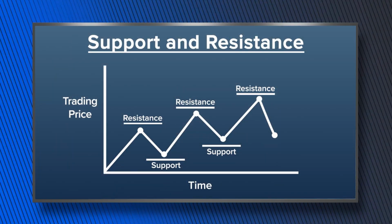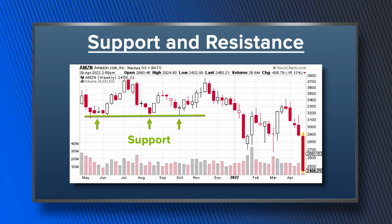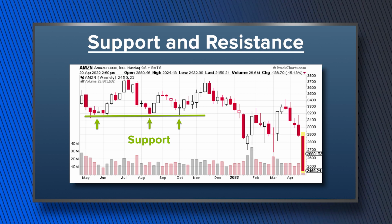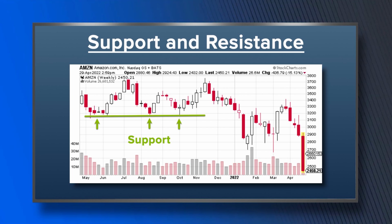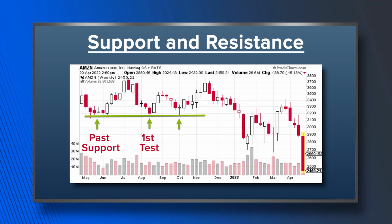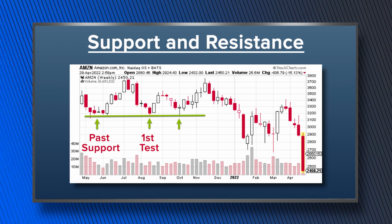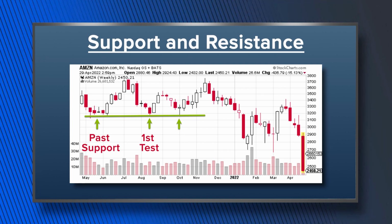When you're looking at a stock's chart, you see support is where the price tends to bottom out. It's also where the price tends to reverse up. So identifying support on a chart is very, very easy. You're going to see certain price points have a tendency to be where the stock bounces back. And if you see the stock's price tested once, that indicates where the support level actually is. So if you see a stock declining and then it bounces, it's probably a support level. It's proven to be a support in the past.